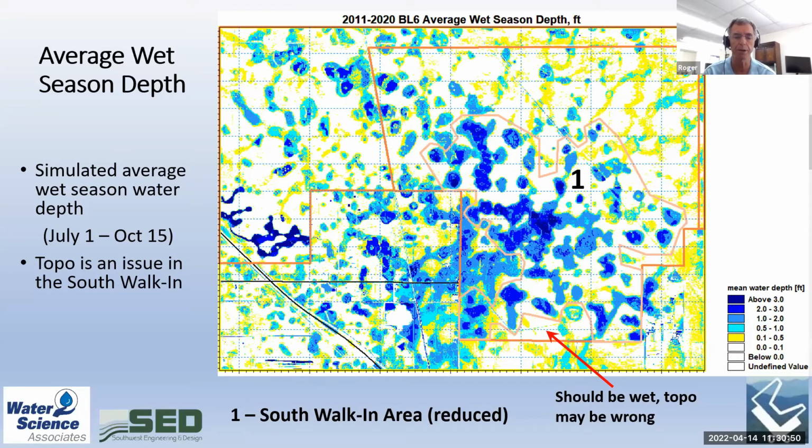And it's possible that we have some topo issues. We did a fair amount of survey transects to correct topography in the South Walk-In because in all of the really wet areas, the topo was off by about 1.5 feet. The LiDAR cannot penetrate water. But more work, I think, is going to be needed in the future to fully define what's going on in that area. So this will be a conservative analysis.